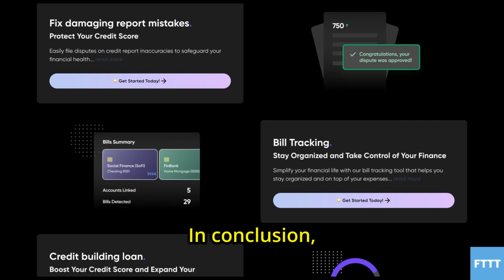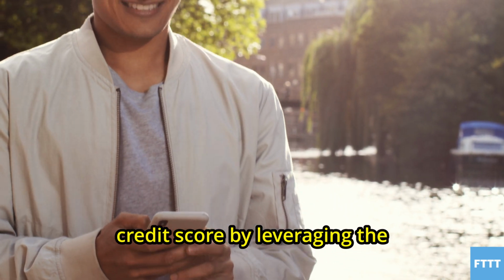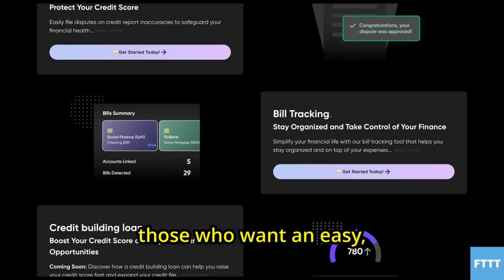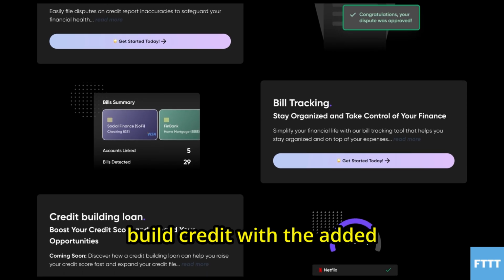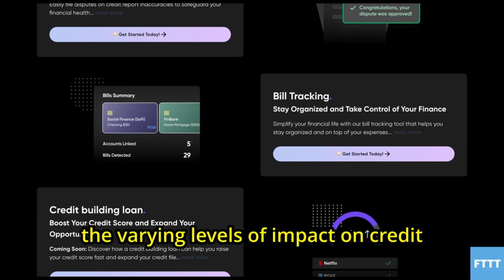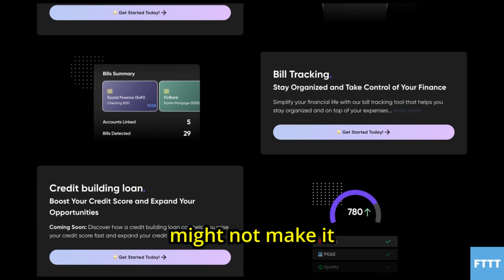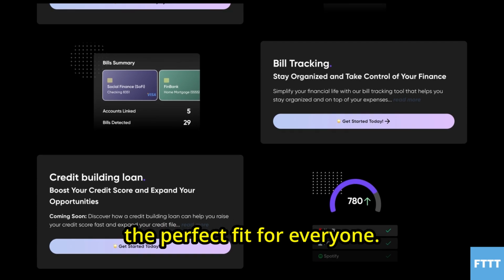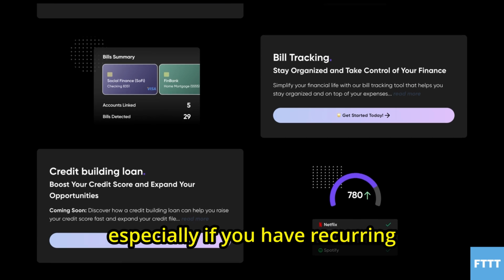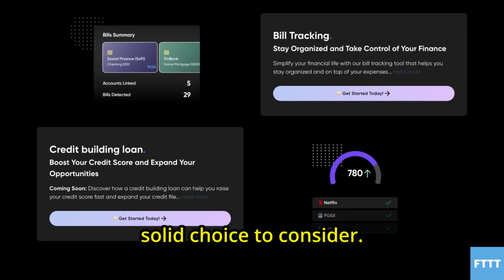In conclusion, Tomo Boost offers a simple and effective way to boost your credit score by leveraging the bills you're already paying. It's a good option for those who want an easy, hands-off way to build credit with the added benefit of personalized financial advice. However, the varying levels of impact on credit scores and the cost of the premium plans might not make it the perfect fit for everyone. But if you're looking for a tool to help boost your credit quickly, especially if you have recurring bills that can be tracked, Tomo Boost might be a solid choice to consider.